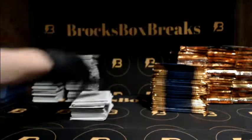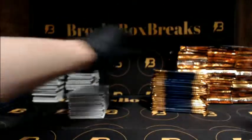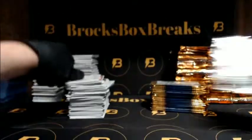Not sure on that one. Said it was from Optic. That might be one I'd just throw up on eBay for bid. See what you get. Because I'm not sure how to price that one.